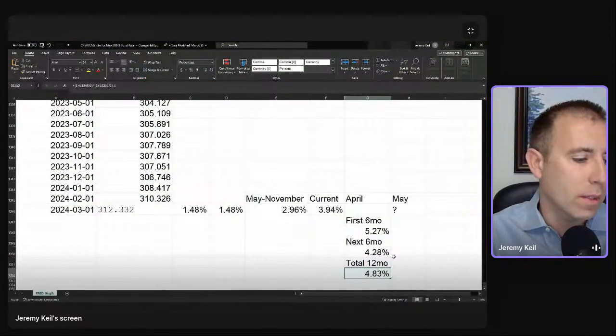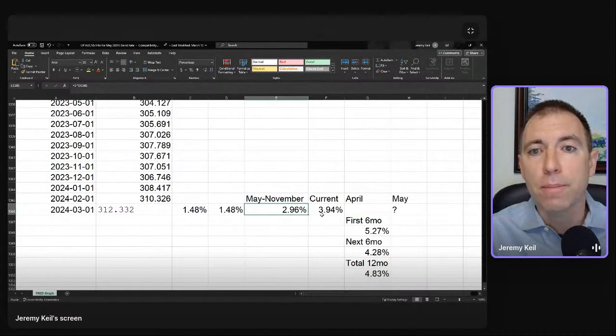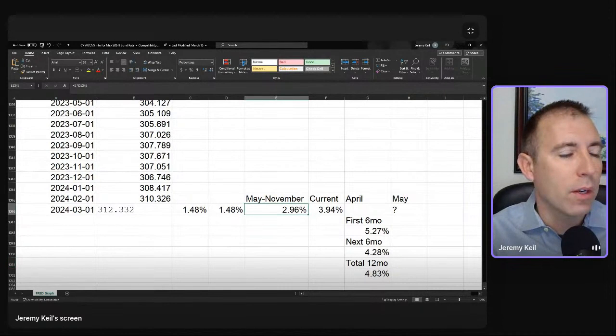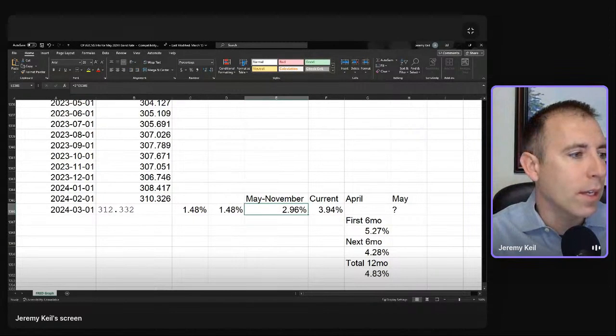2.96 is what the I-bond rate would be, inflation rate, plus whatever the fixed rate is. And you don't quite know what the fixed rate will be, but I've got a video on will the I-bond fixed rate go up or down. I'll link to that in the comments so you got that.